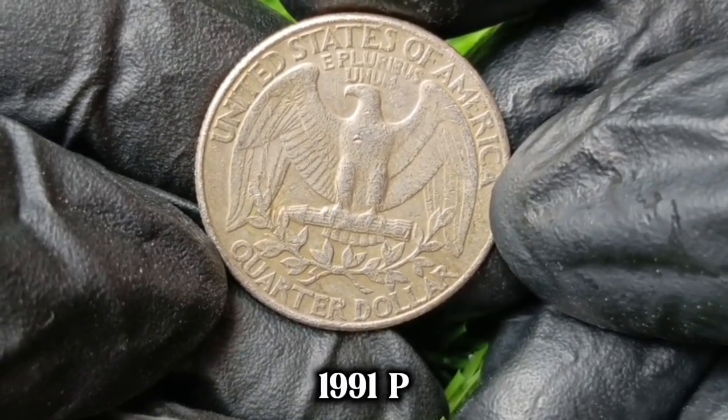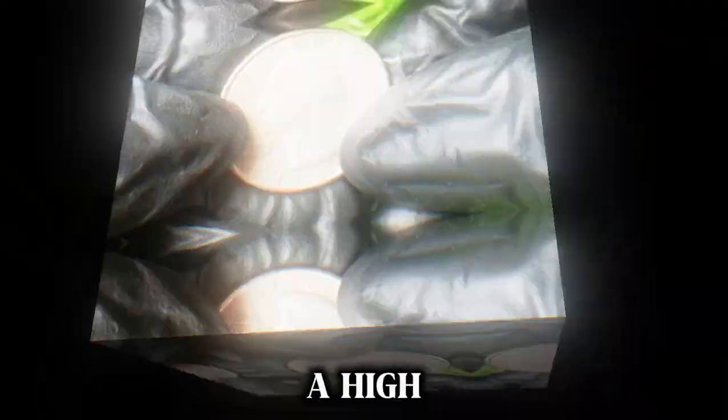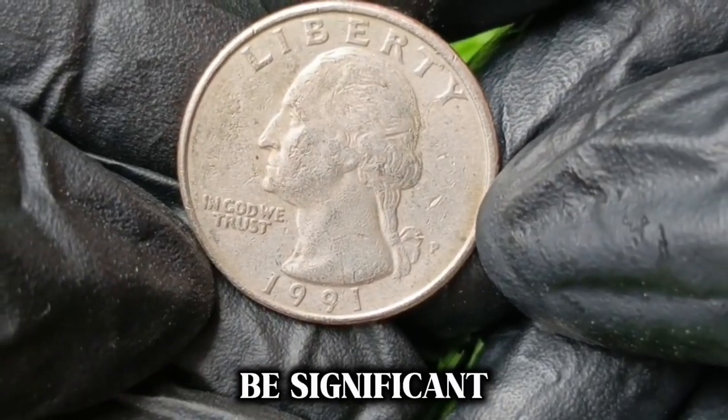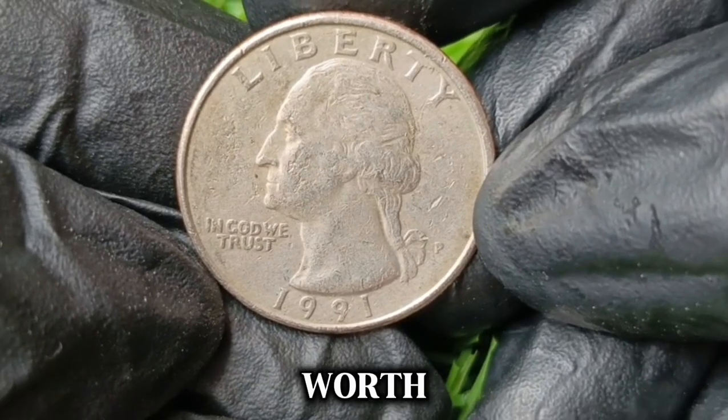While the 1991 P Washington quarter in EF40 condition may not be a high-value coin, its place in a well-curated collection can be significant. Remember, the value of a coin is not just in its monetary worth, but in the story it tells.